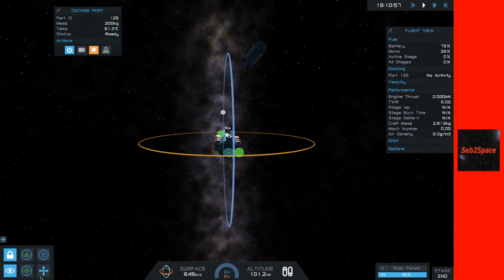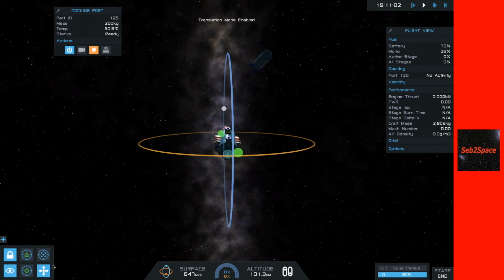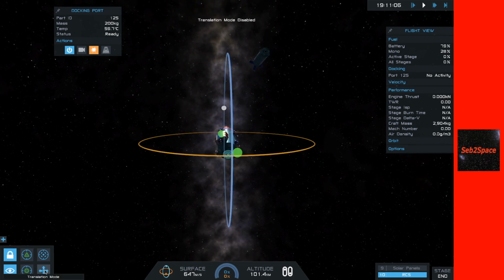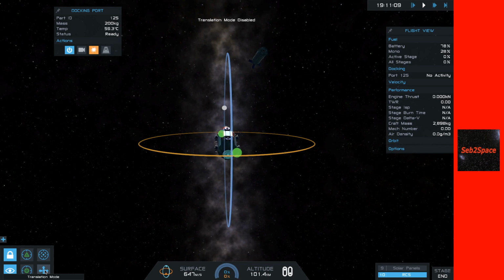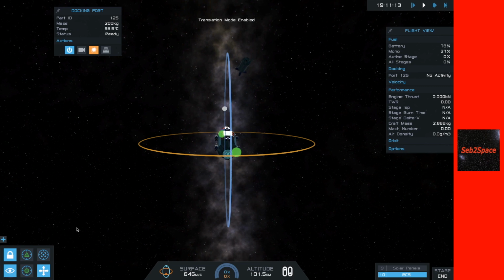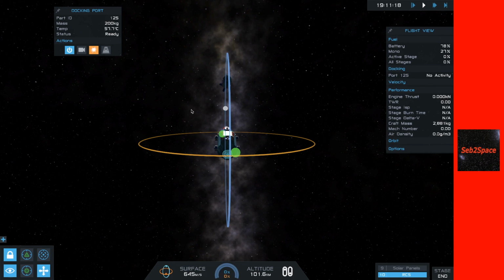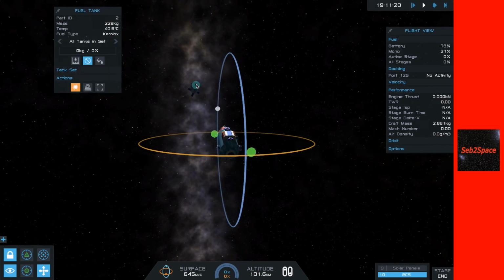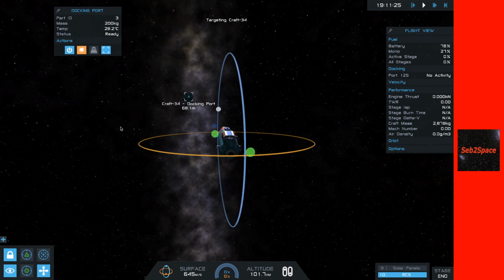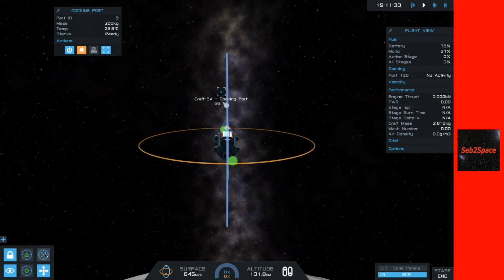So yeah, I'm just gonna do a quick docking with the other side. They recently added a function where you can lock target onto a specific, what are they called again? Docking ports, so it makes it a lot easier to dock. This video is a good example of how useful it is. There you go. So we're just gonna slowly go towards it.